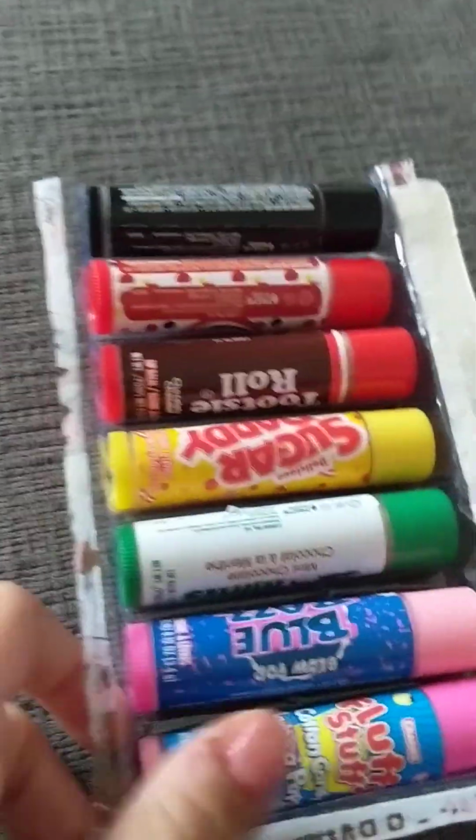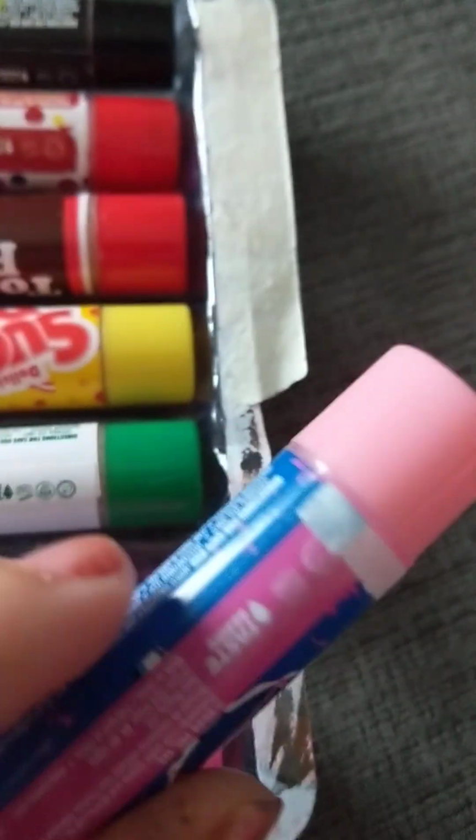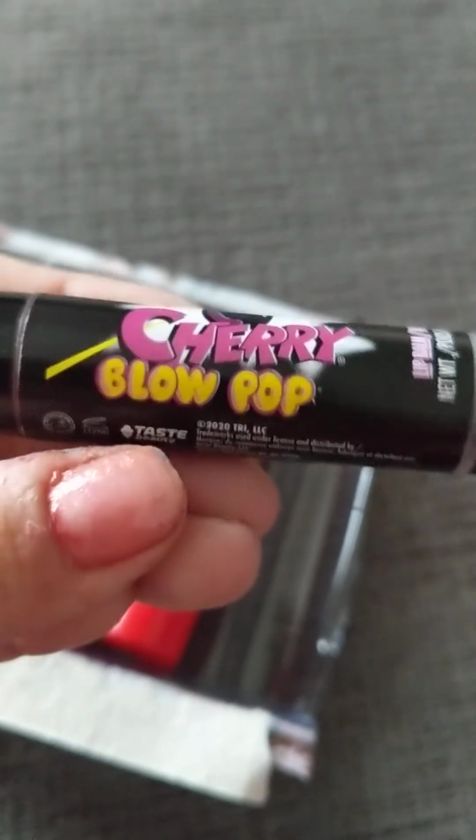So I made a board game, which I'm gonna show you in a second, but I also have these. These are supposed to be game pieces. You're supposed to use them as little pieces, and this is you, but they're all scented lip balms, so we're gonna smell all of them, because I haven't smelled them yet. The first one we're gonna smell is berry, cherry, I don't know. Okay, I'm gonna put you guys right here.